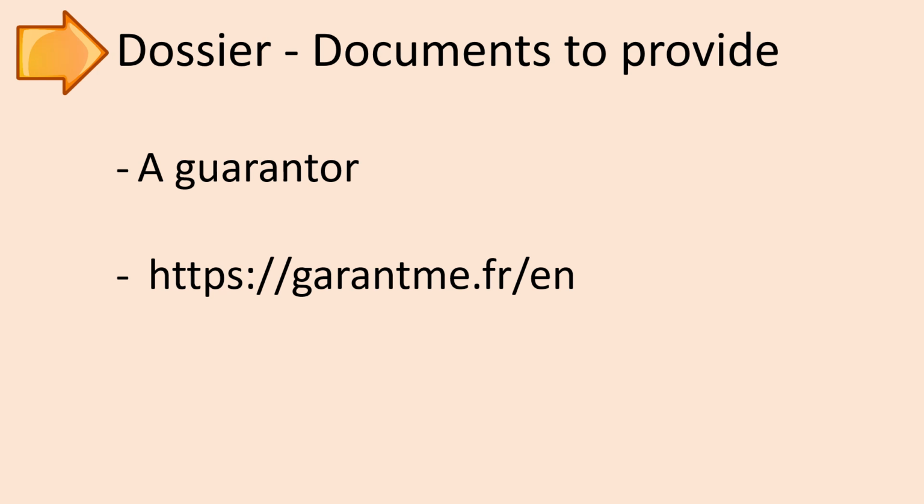And that is garantme.fr. I'm not advertising for this company either, but it's good for you to know about it because they can help you. They will be asking for that same dossier, which you will have to provide in any case. So make sure that you put all the information in it, and then they will assess whether or not they can be your guarantor. And when that happens, you will not have any problem with your future landlord.